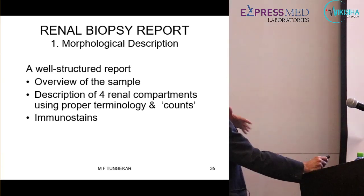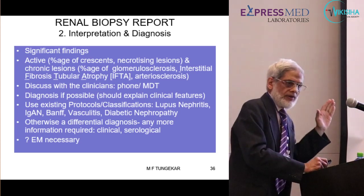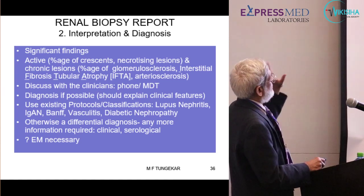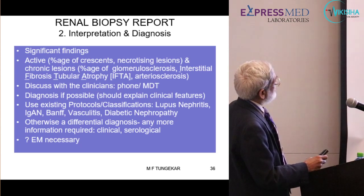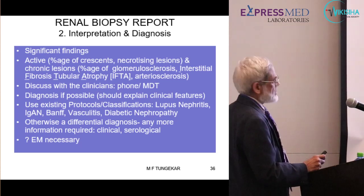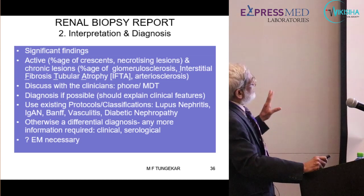And then the second part of the report is the interpretation of it, in the form of a conclusion or comment. Describe here only significant findings: what the active lesions are, the percentage of crescents, how many necrotizing lesions and chronic lesions. This is very important to guide the clinicians as to what sort of management is required.